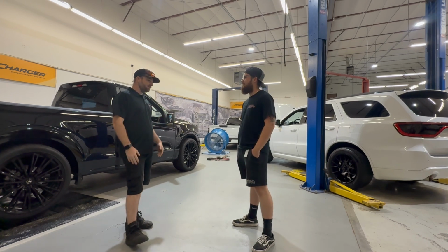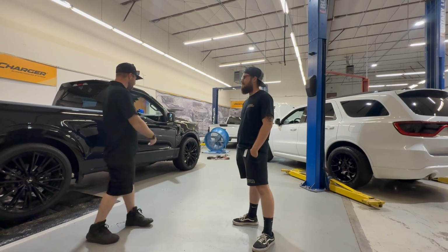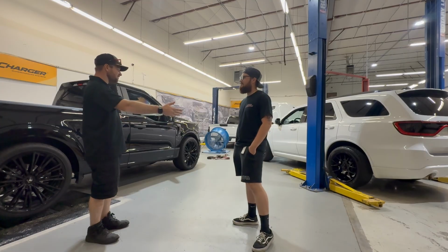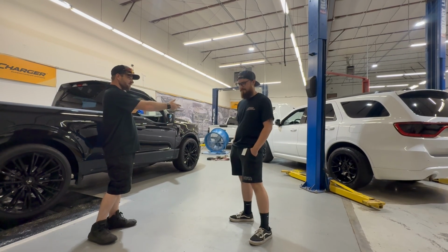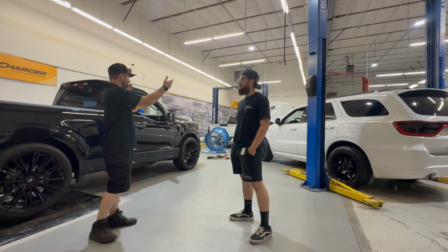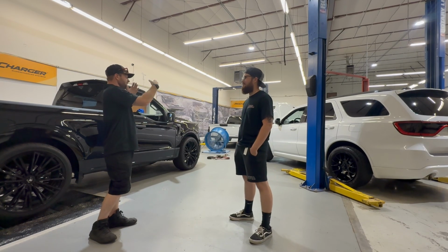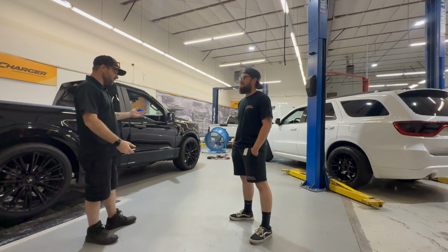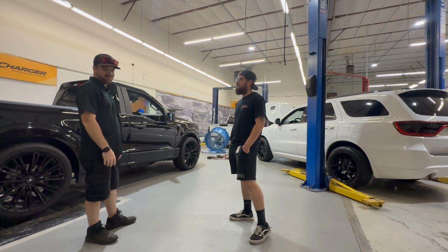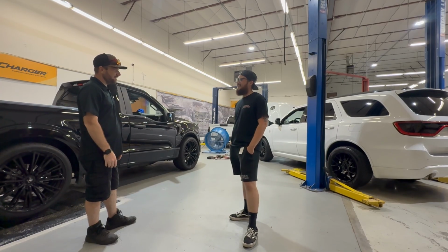Patrick, like I said, the proof's in the pudding. All these vehicles right here are not just here for show. Each and every one of these has a ProCharger system on it that runs and functions. Some of these are daily drivers, some of these are your guys' daily drivers. If you're not impressed, I don't know what will.